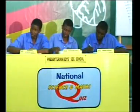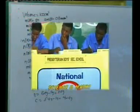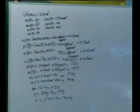Presbyterian Boys Secondary School also had a difficult time with this problem. They attempted to calculate the solubility in grams per decimeter cubed. They tried. I saw some recognizable numbers. For that attempt, 1 point, and for attempting the problem in general, another point. 2 out of 10.